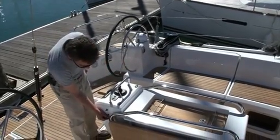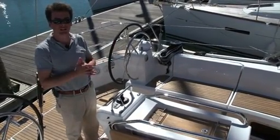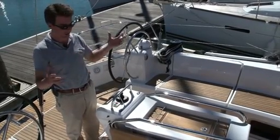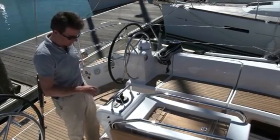And then we have this third one here, which is an optional switch that is coming with the bimini. The bimini for this boat integrates LED lighting into the bimini arches, which means that you can have, with the bimini open in the evening, a very nice ambient light coming from the bimini as well.